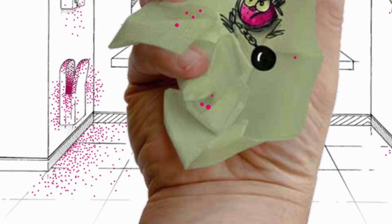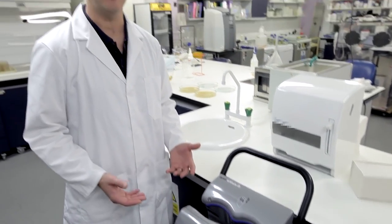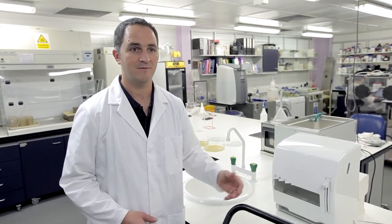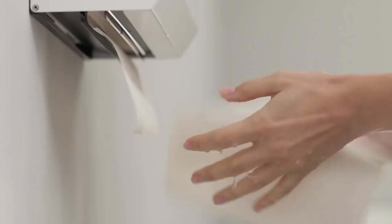Another report claims there's an abnormal amount of bacteria on the hand dryer itself, but that's misleading. There's just as many bacteria on a tap, door handle, or paper towel dispenser. The fact is, bacteria are everywhere. Really, it's the use of paper towels that should be scrutinised in practice.